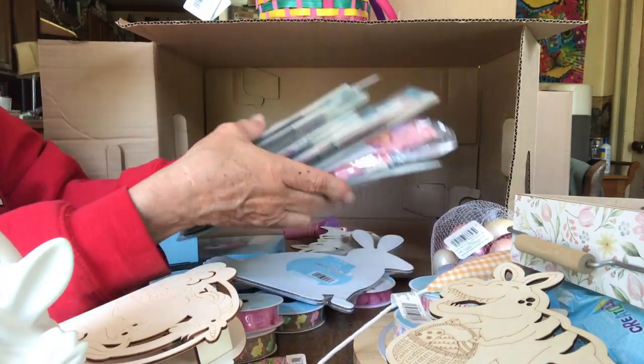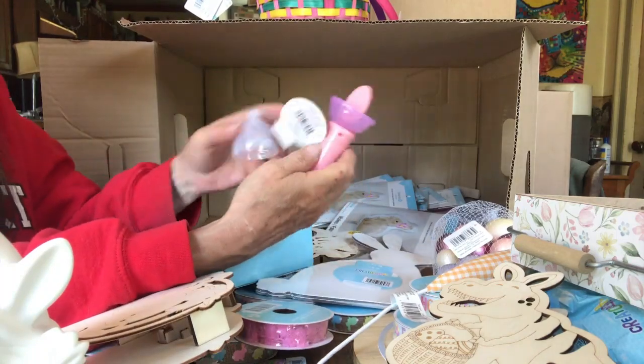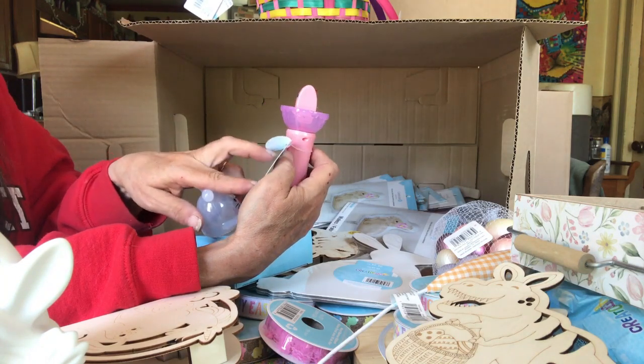Yep. And this, I'm not sure what it is. Lights up. Easter basket stuffer surprises. Light up spinner.